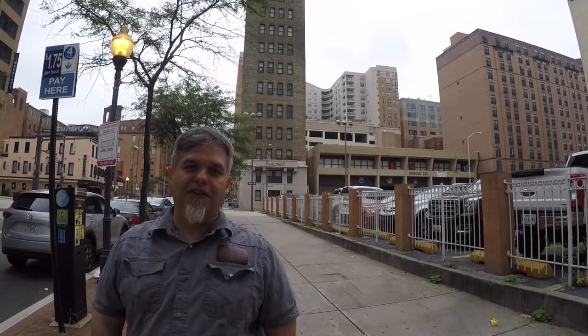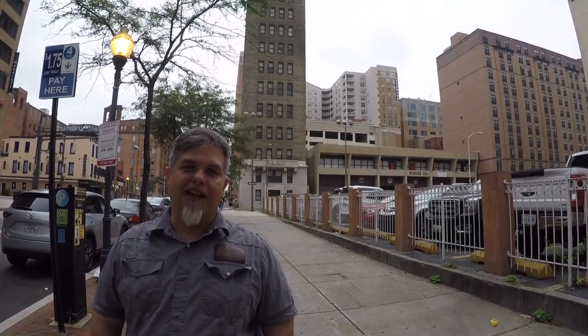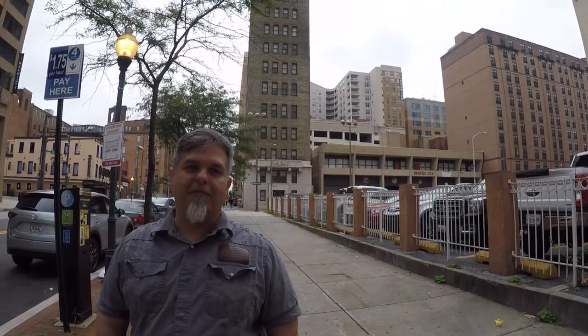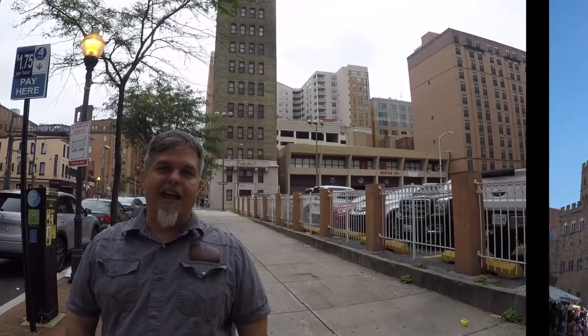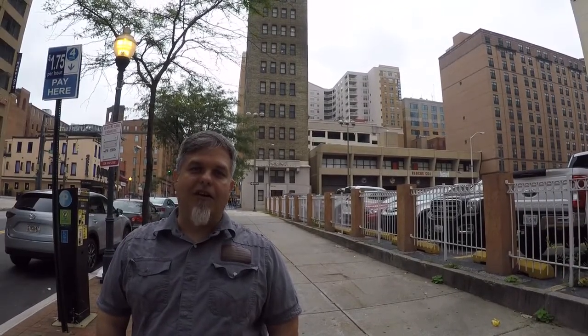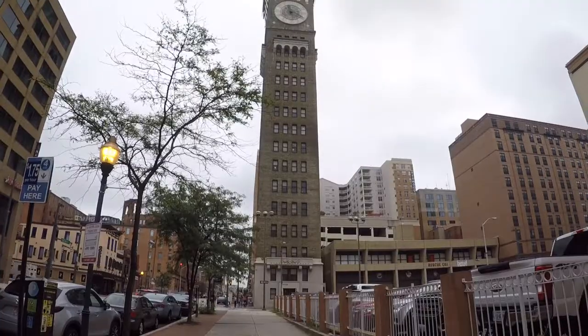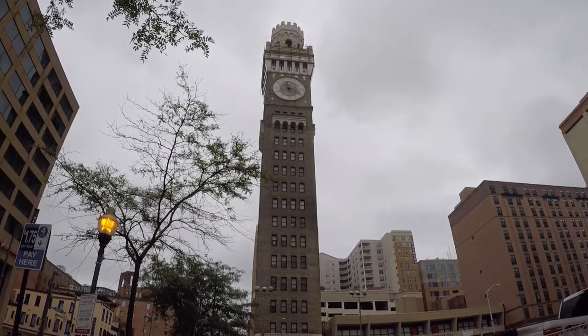When the building was first built, it was highlighted by the 15-story, four-face clock tower that was one of the tallest buildings in Baltimore. It was modeled after the Palazzo Vecchio in Florence, Italy. All that remains now is the clock tower that is now an art building. And at the very top, there used to be actually a large BromoSeltzer bottle with lights on it that you could see from miles and miles away.